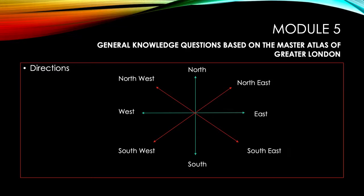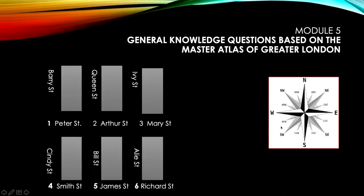This is just about direction. Most people do know that. If you don't, then it's okay. North is on the top, south is bottom, east is on the right, west on your left. Northeast is the middle between north and east, southeast is between east and south, between west and south is southwest, and between west and north is northwest. This is important because there are a couple of questions that will come about these directions, so you need to know these.